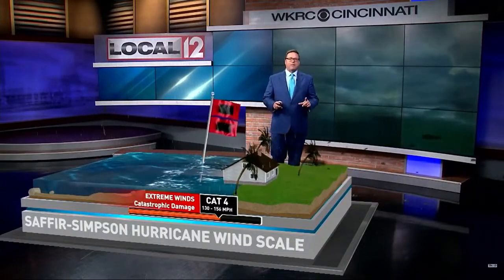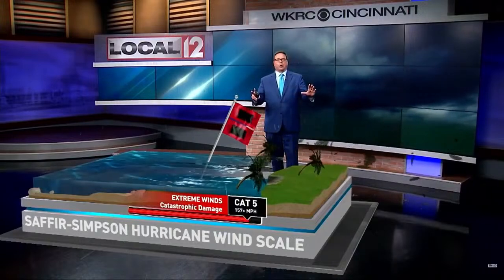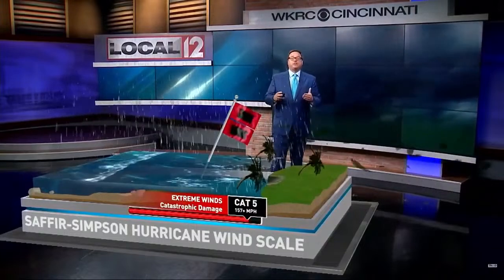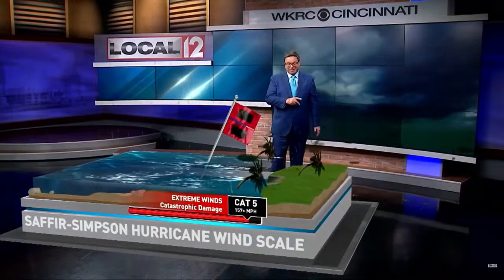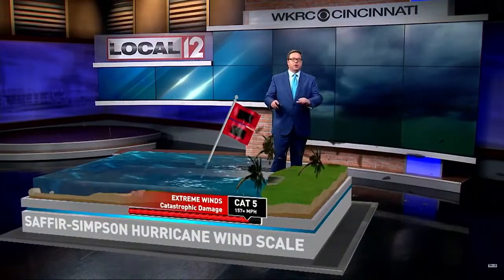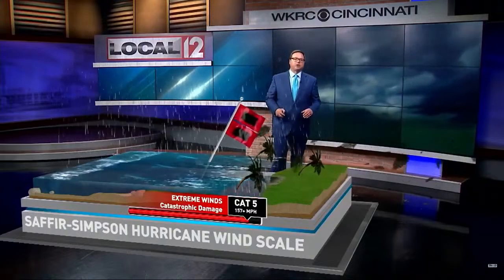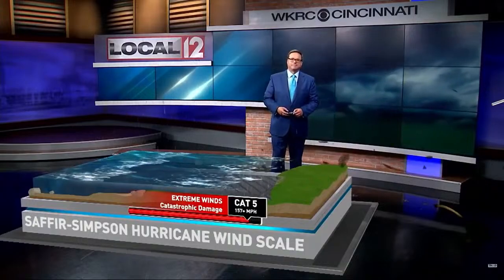And as we ramp it up even higher, we go to the Category 5 hurricane. Catastrophic damage with the Category 5. Extreme winds, 157 plus miles per hour with the Category 5 storm, and that's not going to leave much standing. Structures, they fail, and the storm surge that comes with it too can totally destroy buildings near the coast. Category 5 storms we certainly don't want to see.